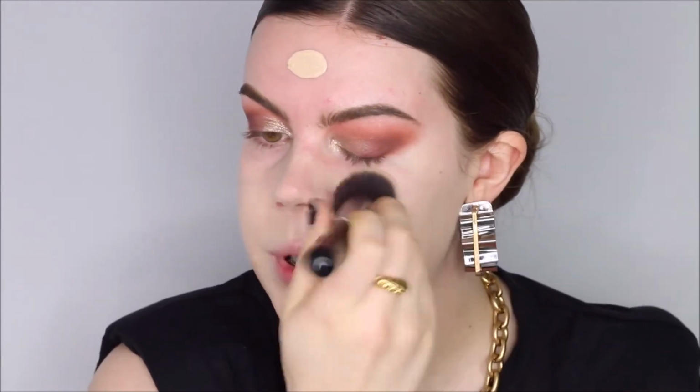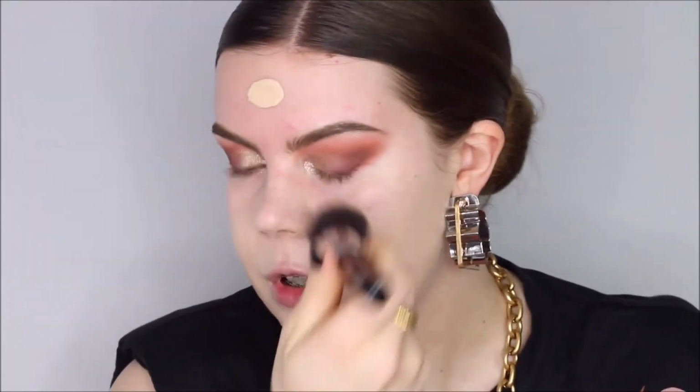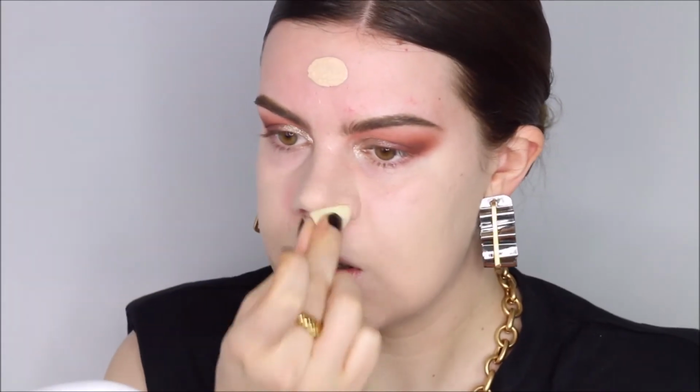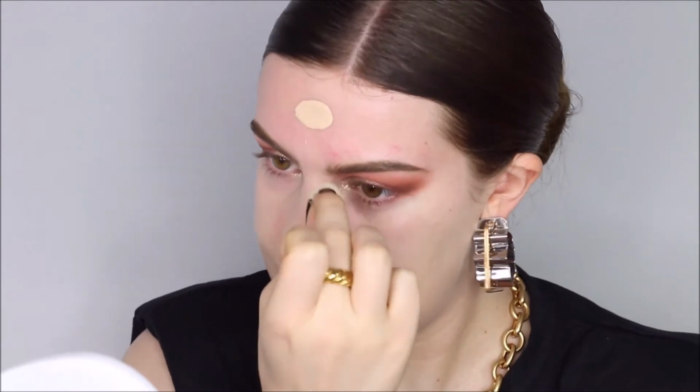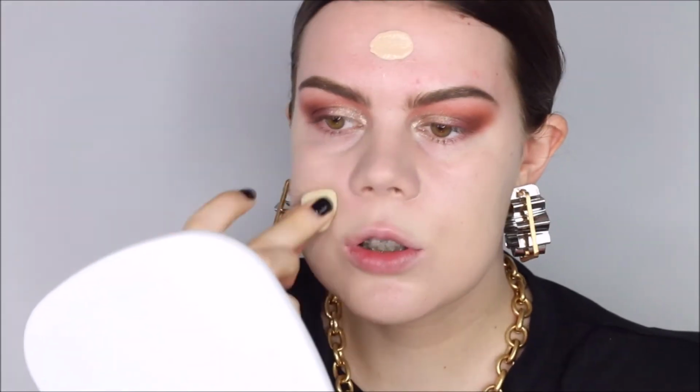I hate using foundation brushes. I don't even know why I did it today. I don't know what got over me. I always use a sponge and I always prefer using a sponge. It just never looks as good using a brush, I don't think. I know so many people love using brushes. I just don't. It just looks so much more seamless with a sponge. Like so much better. I'm even going to blend out my forehead with this tiny mini beauty blender. It's just so much better.